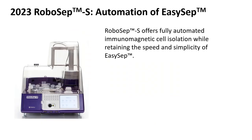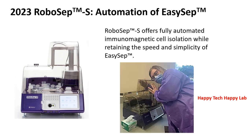And here is the picture of the Robosep. The Robosep is basically a liquid handler that can do automatic cell isolation for up to 4 cell subsets at the same time. And you can tell here that our tech already fell in love with it.